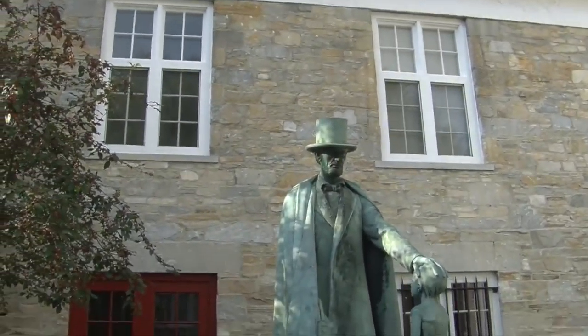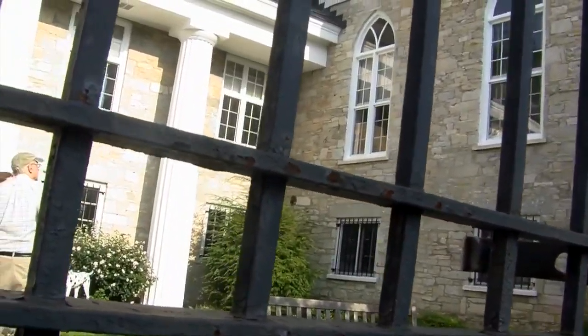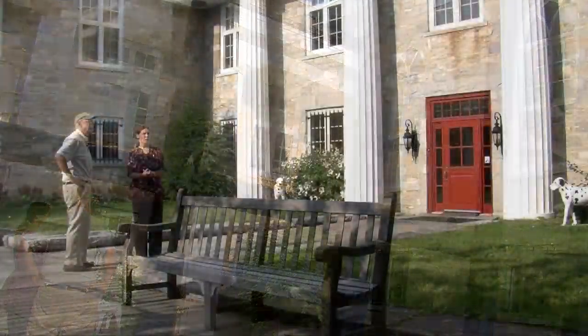That's great. You can even see the original church type. Yep. Those are the original Gothic windows. That was very fashionable at that time.